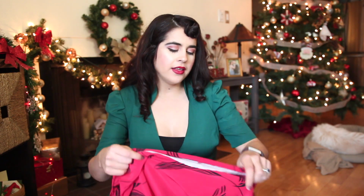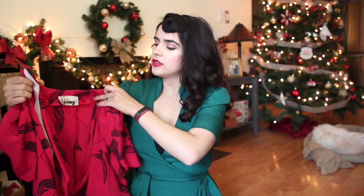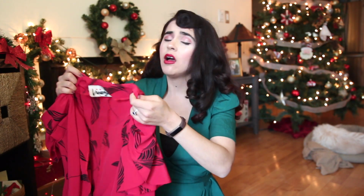I have this super awesome retro 80s does 40s kind of dress. It's by a brand called Visions California. It's an 80s brand. You can find quite a few dresses of the same brand online. I actually found the same exact dress on the internet. I think they were selling it for around $40 or $50, but I got this baby for only $8.